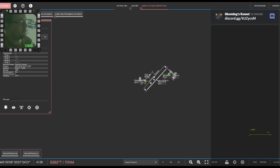Lower traffic, Orca 1-1 taking off, runway 04. Attention Anapa Tower, I have a rogue F-15 inbound runway 22 without clearance. He looks like he's going to try a landing.